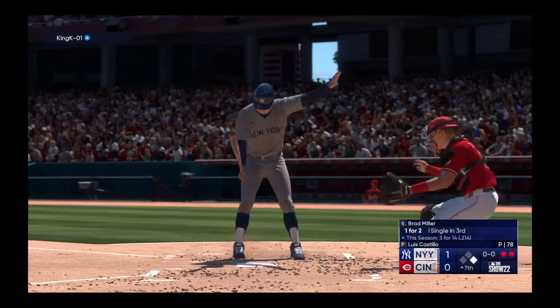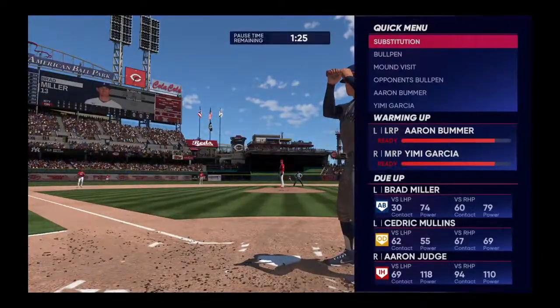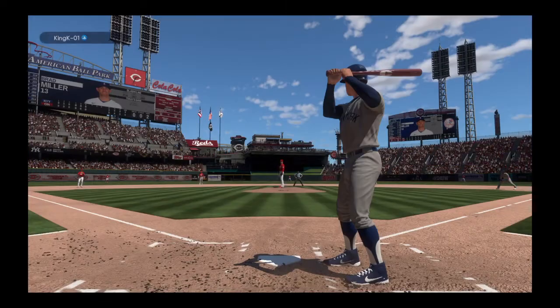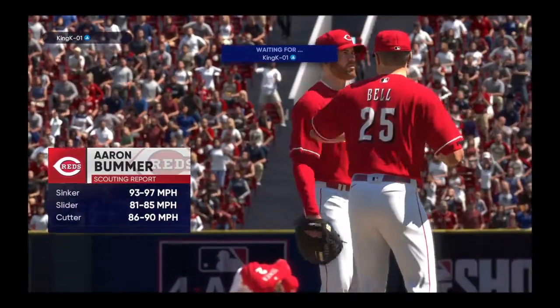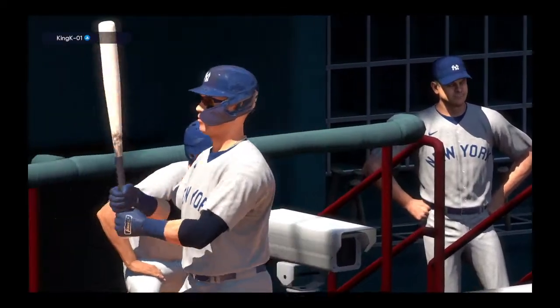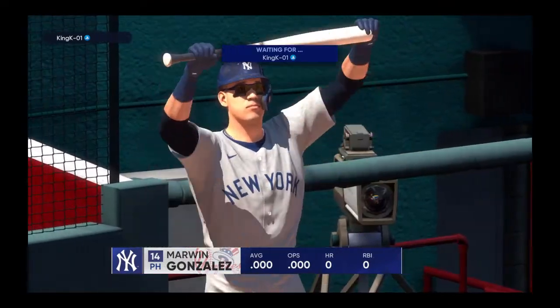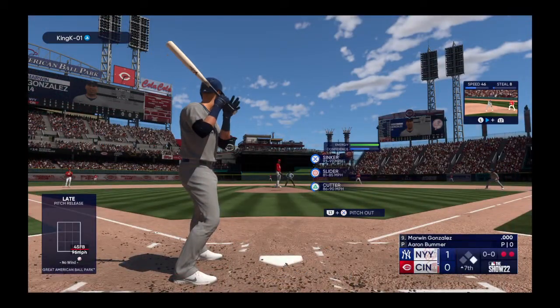Well, he's starting to look a little gassed to me, and we'll see if they go to the bullpen in this spot or not. Here's the second baseman, Brad Miller. Aaron Bummer comes on now, and he'll do his best to keep this close. Marwin Gonzalez up to hit here.